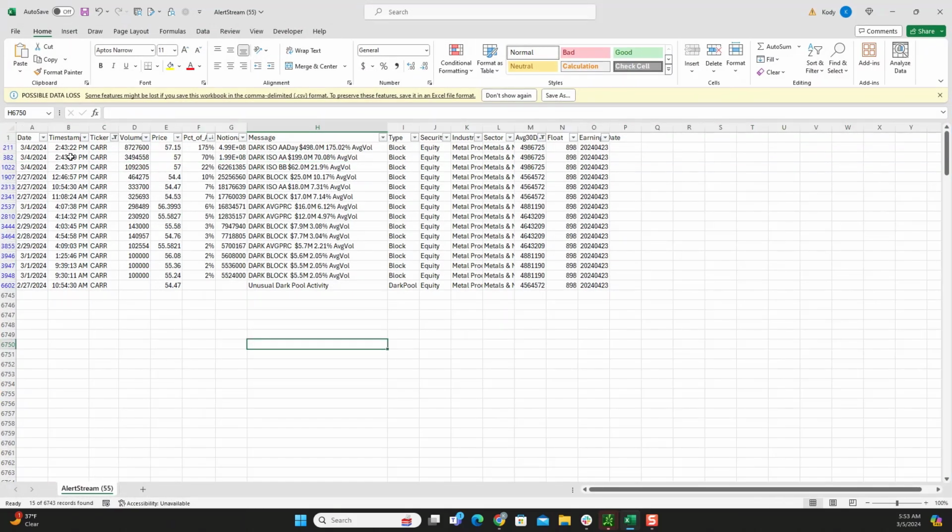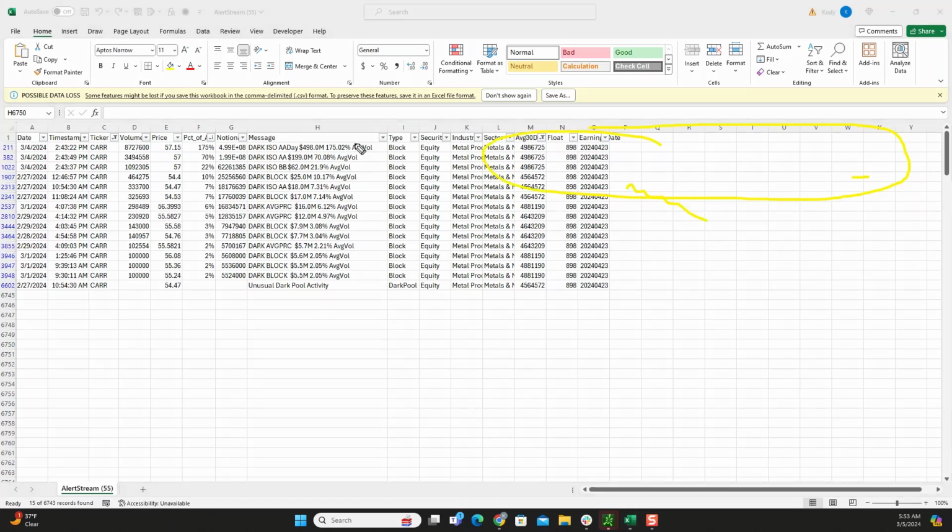So this is the prints that have occurred over the last few weeks. And what I like to do is organize it by percent of its 30-day average volume. And what I really pointed out is, look, usually you don't see transactions of that size occur in a stock. It just doesn't happen. But there is quite a bit.